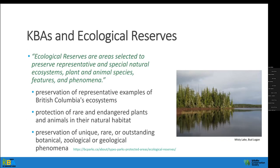So ecological reserves and KBAs are a great fit, as both seek to identify special biodiversity values. Special natural species and ecosystems, rare, endangered plants and animals, unique, rare, or outstanding phenomena are all very similar language to the KBA thresholds. Of course, there are differences. Not all ecological reserves will be KBAs due to the criteria and thresholds in the national and global scope of the program, whereas ecological reserves are provincial. But they complement each other very well, with lots of common ground in their objectives.